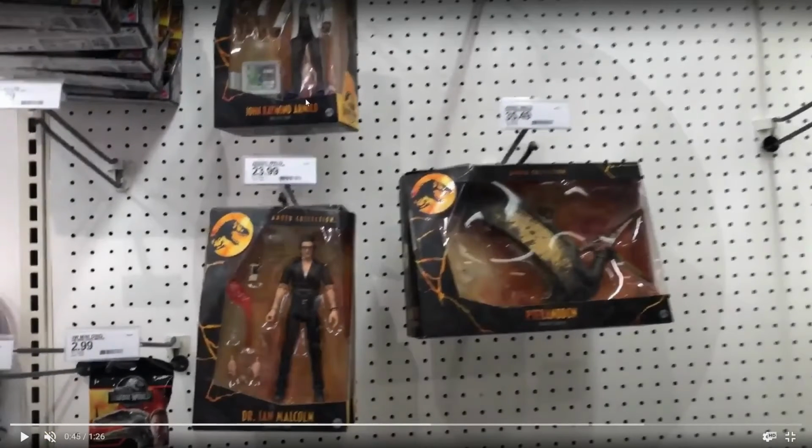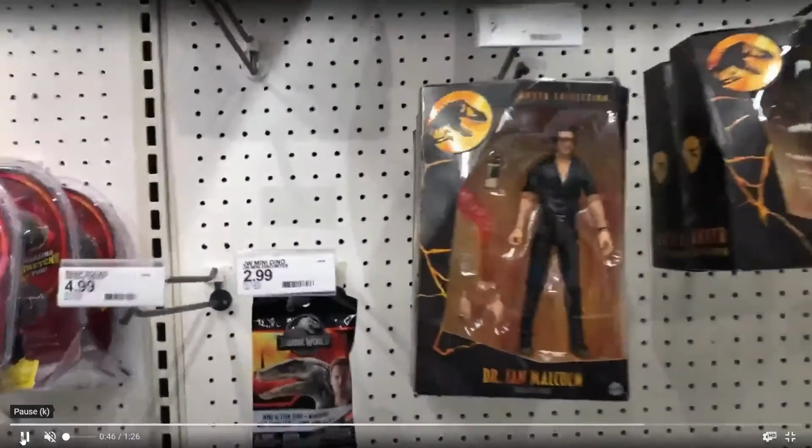You have Dr. John Raymond Arnold, who is played by, up here I can see his face, Samuel L. Jackson. And then here on the bottom, you've got Dr. Ian Malcolm, played by Jeff Goldblum, the heartthrob that he is. So these toys are kind of cool. It looks like they come with multiple hands and some action stuff. It looks like they have tons of articulation. Those could be cool to check out.